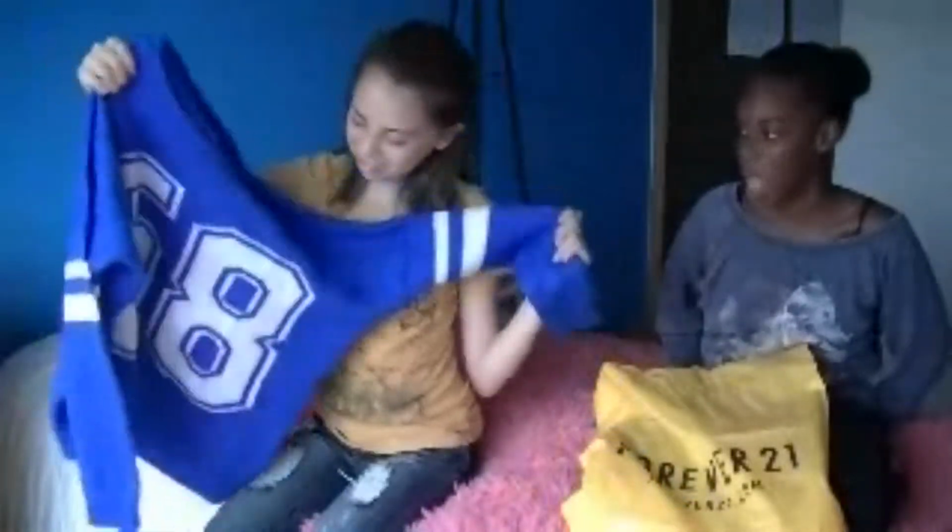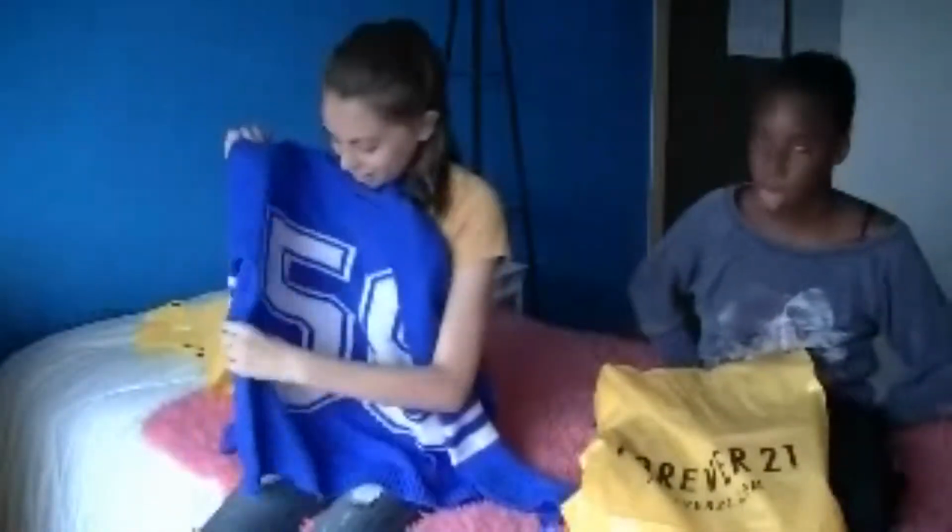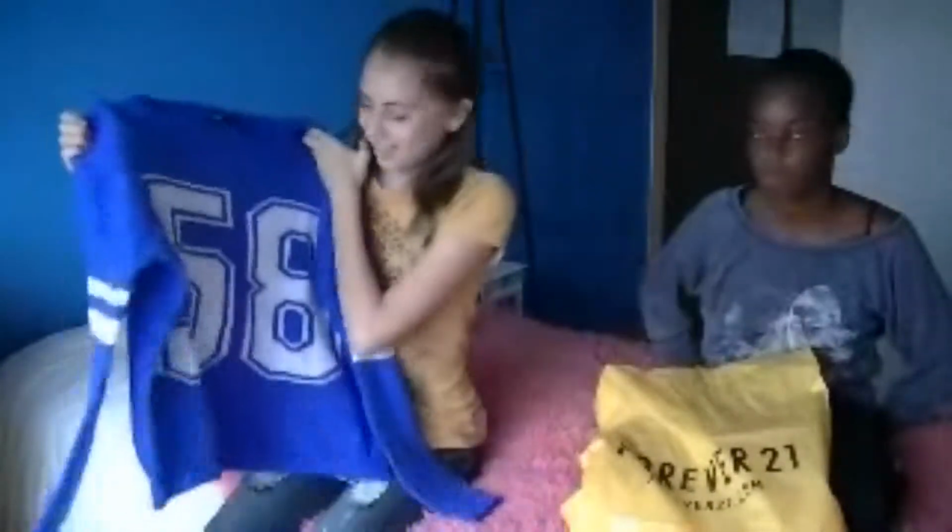This is one of the things I got. It's a fluffy, long sleeve, knit, crop top-ish sweater, and it just says number 58, and it's blue. They had a black one, but I really like the blue one. So that's one of the things I got.